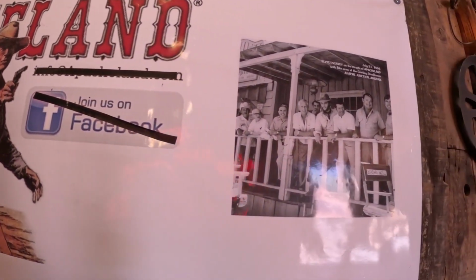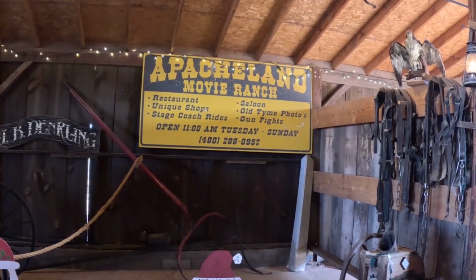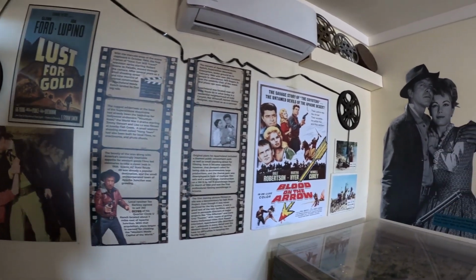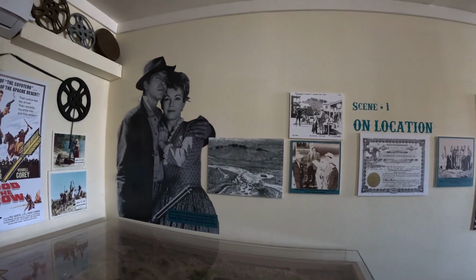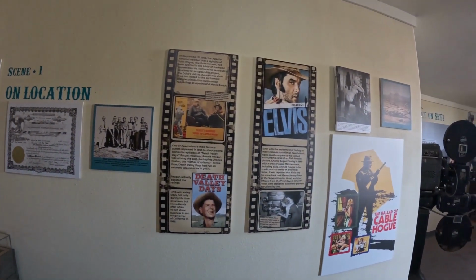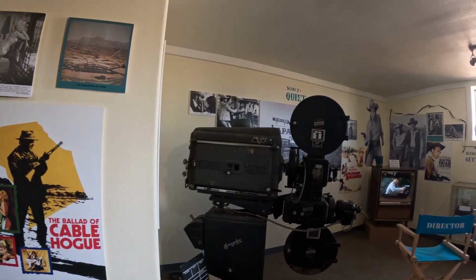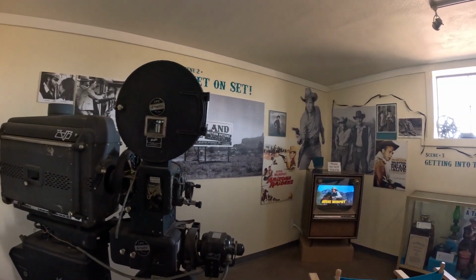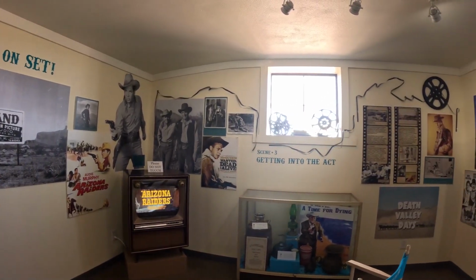Apache Land burnt to the ground except for 2 buildings, and then was rebuilt, and a few years later burnt to the ground a second time except for the same 2 original buildings, one of which was that barn that we're actually in right now. And the other one is called Elvis's Chapel, and we'll show you that one in just a moment. But they've got cameras, they've got a lot of things there, memorabilia from the original studio.